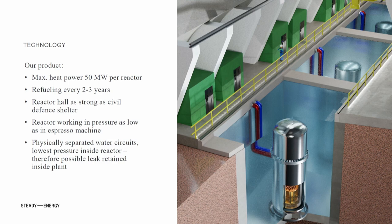In technology terms, we are producing heating plants with 50 megawatt reactor units. 50 megawatts is 100 times smaller than the reactors that now run in, for example, Olkiluoto, Finland, the large electricity-producing power plants. There's a 2 to 3 year refueling cycle, and the reactor hall is built as strong as a Swiss defense shelter, and it's intrinsically safe.